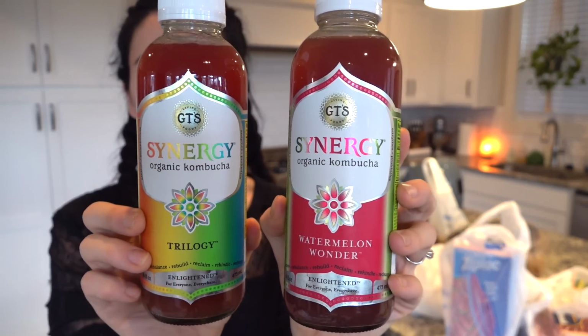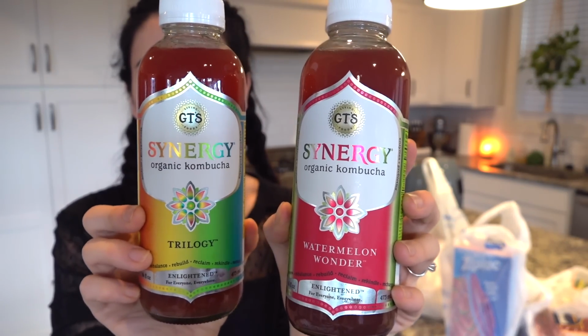Okay, so I had a funny conversation with the woman at Walmart when I was checking out because I picked up 2 kombuchas. So let me first talk about these. I got Trilogy, which is my favorite flavor from Synergy. And then I got this Watermelon Wonder just because I've never tried it. And I was like, that sounds good to try.